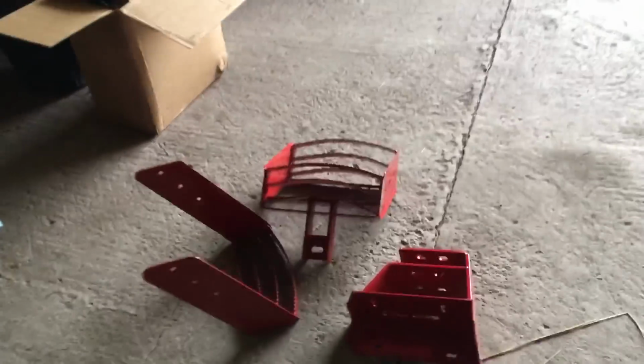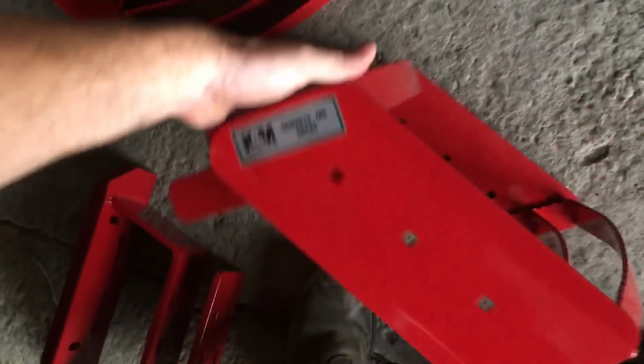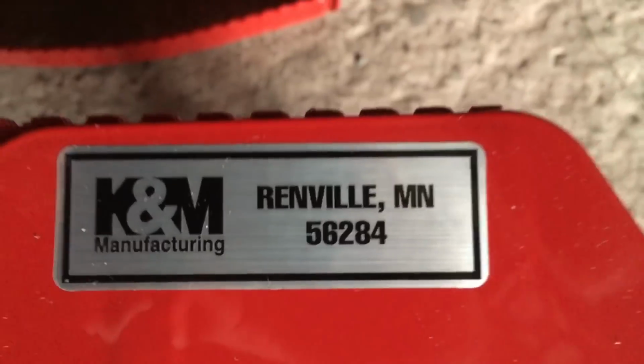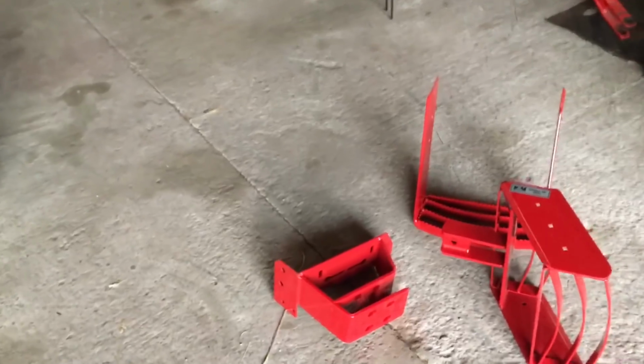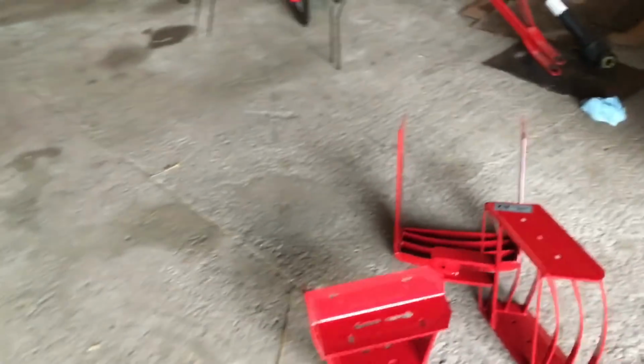So I did buy a step kit here. I'm real excited about putting this on. I will do that in another video when I have more daylight. There's where it's made. It's made in America. I'm not really sure yet how it's going to go. I don't know if they're universal or if there's a right or a left. I don't know what I have yet. I have to read the instructions and install it.